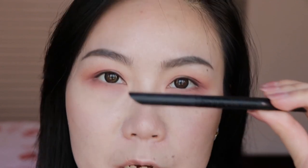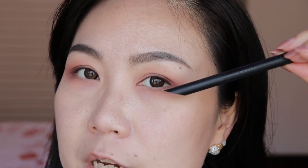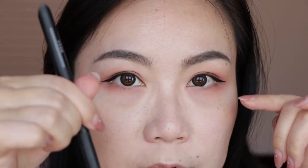Before we use colored eyeliner, I'm going to use liquid dark brown eyeliner first, just to create a very gentle slim wing. Then we're going to layer it up with darker eyeshadow as well as colored eyeliner. Okay, now is the liquid eyeliner. Then let's layer up the colored gel liner. What you do is you follow the line of the liquid eyeliner, apply the color just above it.